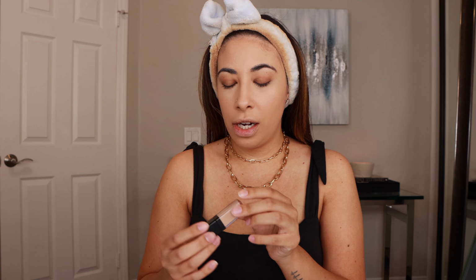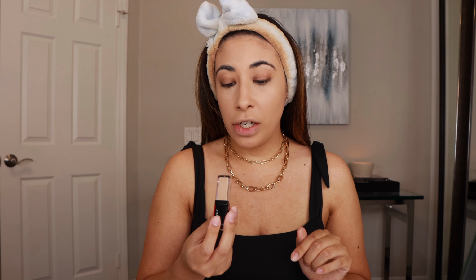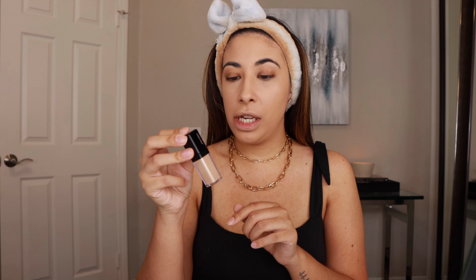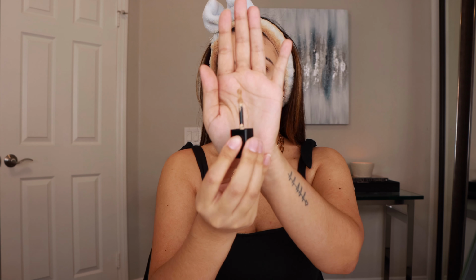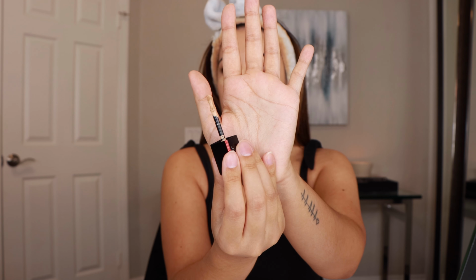Now onto concealer. This is their Synchro Skin Self-Refreshing Concealer. This is in the shade 203 in light. And let's see, it does have kind of a doe foot applicator. And I'm just going to apply this to my under eye area. I will say right off the bat, I'm not a fan of this applicator. I kind of wish it was more of like a normal doe foot, but it'll do. And so now I'm gonna take this and blend it out.